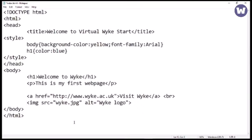Okay, so well done if you've followed that. You've created your own web page, your first web page, and we've seen there how simple it is. What I'll show you in a minute is a useful website if you want to explore a bit more of this, and how you can add other features like videos, interactivity and so on.